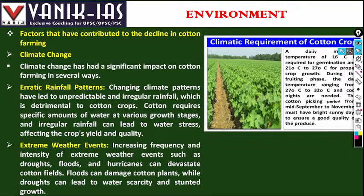Factors that are contributing to the decline in cotton production: climate change. Climate change has a significant impact on cotton production. Erratic rainfall patterns, changing climate patterns have led to unpredictable and irregular rainfall, which is detrimental to cotton crops. Cotton requires a specific amount of water at various growth stages, and irregular rainfall can lead to water stress, affecting the crop yield and quality.